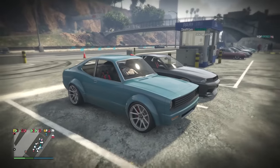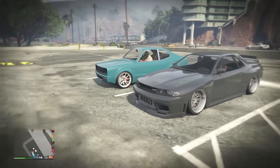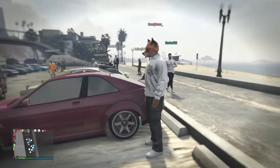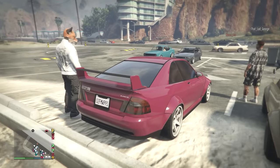We have a Retinue with big wheels. We've got an LG Retro here, nice and basic in gray. We have a Retinue and a Sultan RS. Sultan RSs are getting quite rare now. Like, there's not a lot at meets. I guess there's so much choice now to choose from that the cars that used to be chosen a lot now don't get chosen.